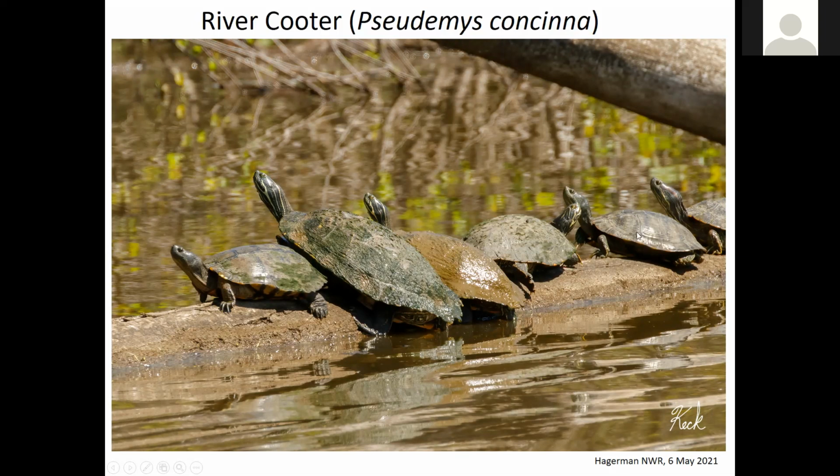That looks like another mostly unpatterned male. I might see a hint of a red ear right there, but that's a slider. It got long claws too. And then here's another slider. This one does have the red ear. Okay, so red ear slider, river cooter, river cooter, river cooter, red ear slider, red ear slider.